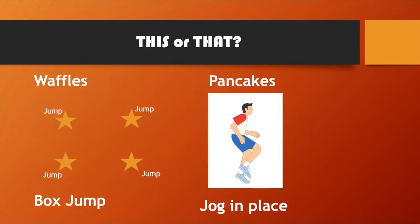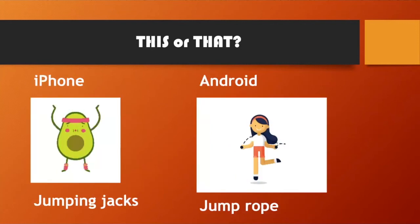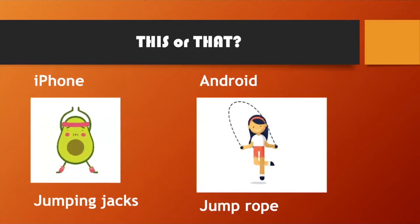Next category is waffles or pancakes. You can begin your exercise starting now. And freeze. Your 10-second break starts now. And freeze. Our next category is iPhone or Android. You can begin your exercise starting now.